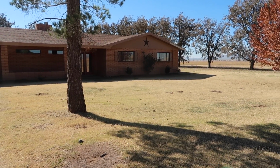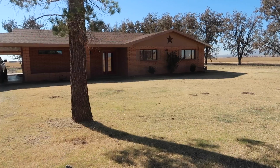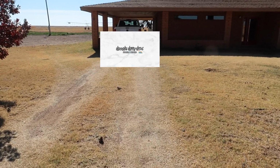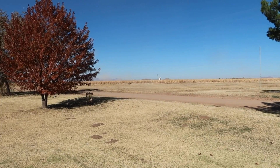Right now I'm standing on our driveway. This was our front yard. This is what the front of our house looked like. And then this is where we turned off on the driveway to go to our carport to park the truck under there. This is the view from our front yard.